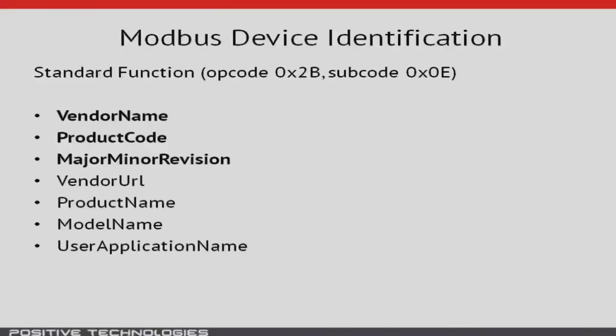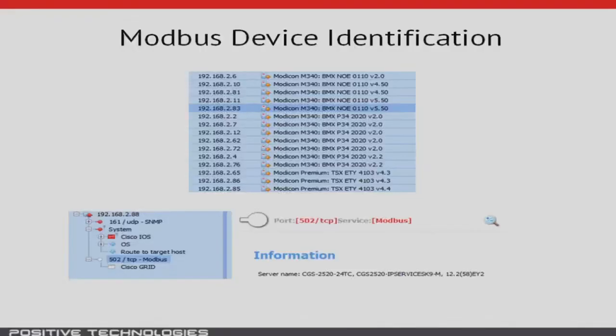In TCP/IP, for example, device identification is what's really important to us. According to the standard, devices should disclose vendor names and product codes. Shown in bold is what they should provide every time, and optional data is shown in regular font. Well, in fact, there are still differences between how they provide this information.